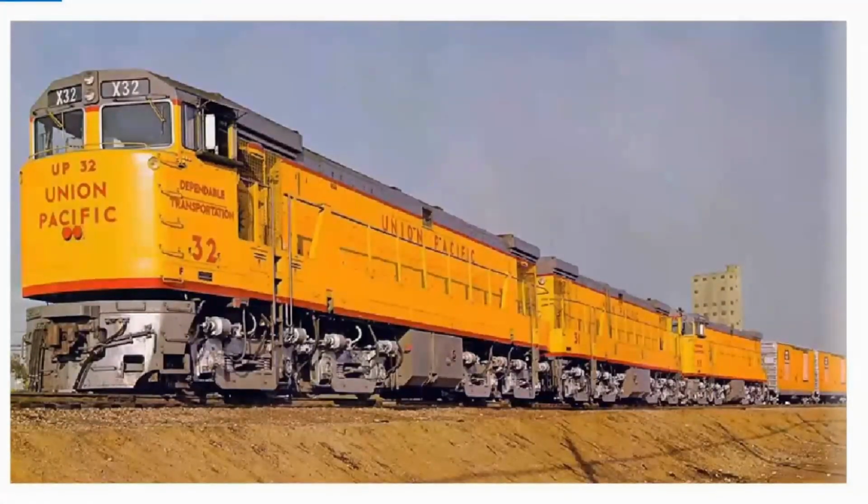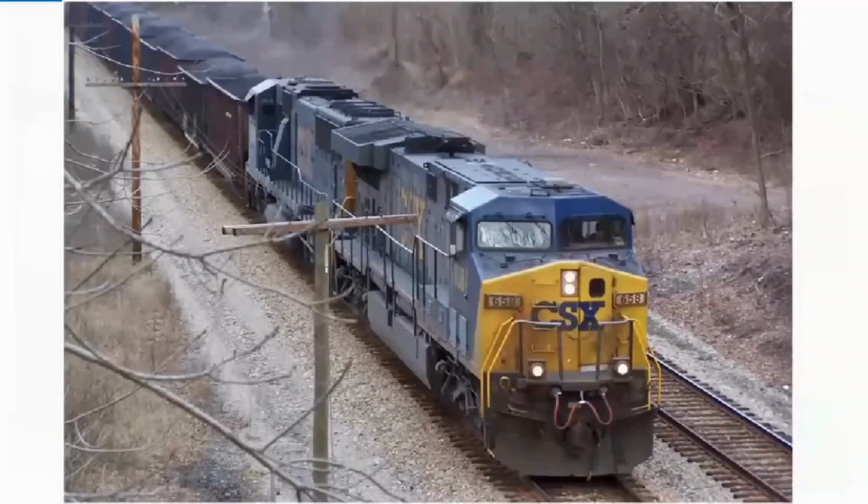These are the U50 BBs. That must have been a publicity shot. Oh, there's the number 32. Gee, that's Carl's engine right there. Yeah. Here's a 6,000 horse CSX engine.